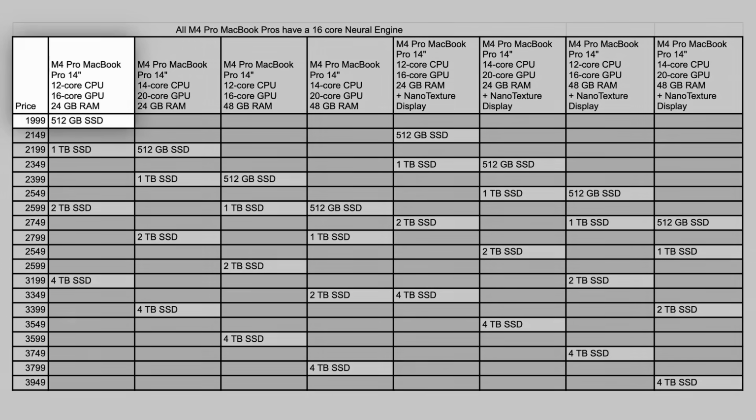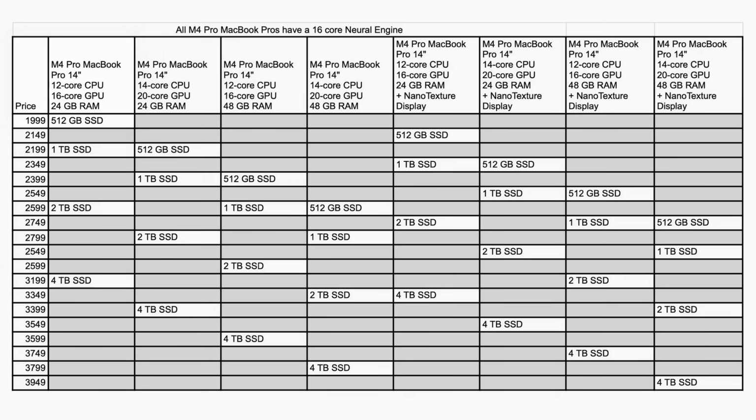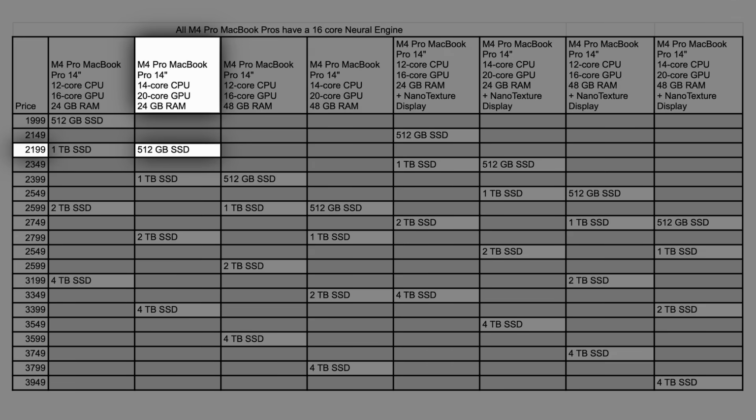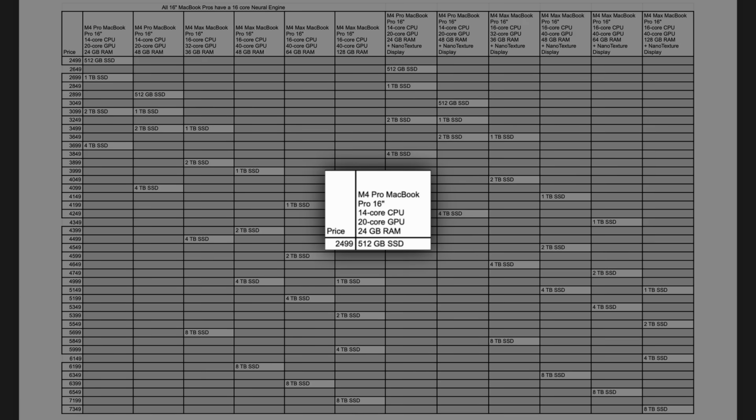Then there are the Pro and Max chipsets, and hopefully it should be clear to you by now whether or not you need these. But if you do, then you should also note that each of them come in several different versions. The M4 Pro chip comes with a 12-core CPU and 16-core GPU starting at $1999, while there's also a 14-core CPU and 20-core GPU option starting at $2199. And honestly, if you're already at the level of knowing you need an M4 Pro, then I'd say you might as well pay the extra $200 to bump it up to the more powerful version. Mind you, there's also the 16-inch version, which only comes with the 14-core CPU and 20-core GPU configuration.